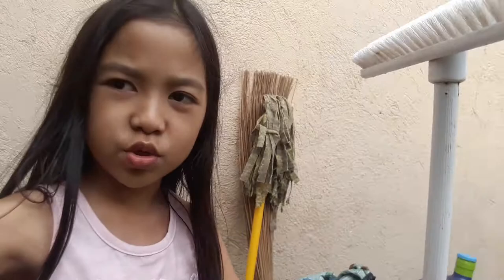So first things first, guys, we have these leaves that are also good for fever. And then we have some brushes here, like a horse brush. And then we have some of the mop, and then some of the webs, the spiders. We don't really log here. So as you can see, we are here at this place.